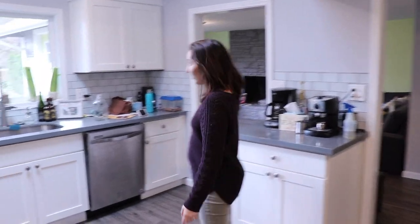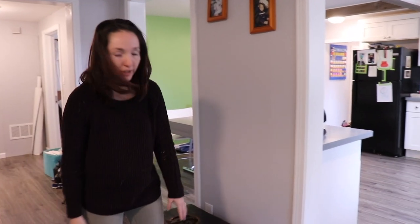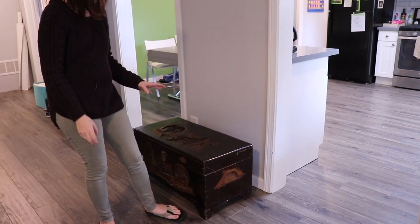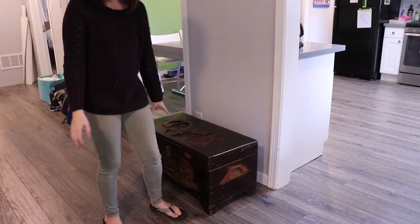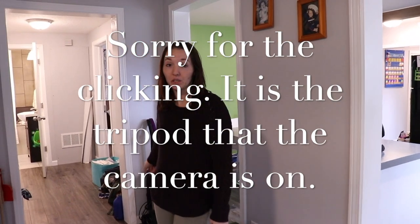So into my living room, I have a chest that holds our crazy forts, which is sticks and balls you put together and put sheets over top. That's what this is. Our vacuum, which doesn't actually belong in here, it belongs in the laundry room, which is another thing.